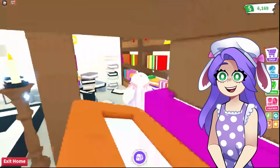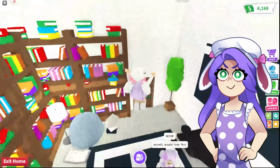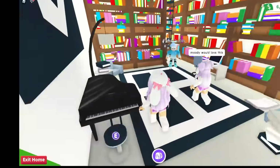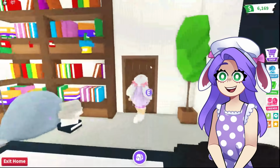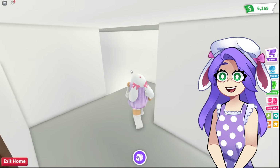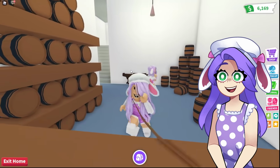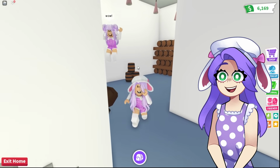Look at the library, the stack of books. Very, very cool. Oh, what did Lila say? Moody would love this. Yes, Moody would love this. It would be Moody's dream. Very, very true. Now let's go this way. And I think there was a room back here as well. Yes, there was. We'll walk down here and a nice little cellar. Very, very cool. Wow, yes.